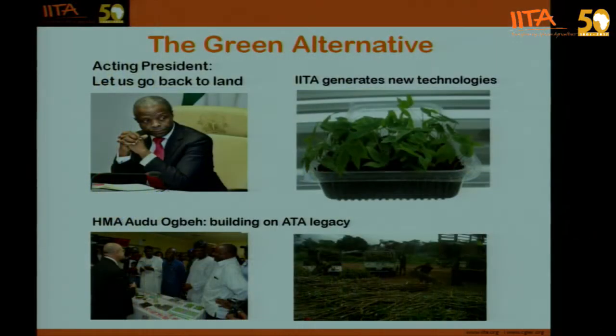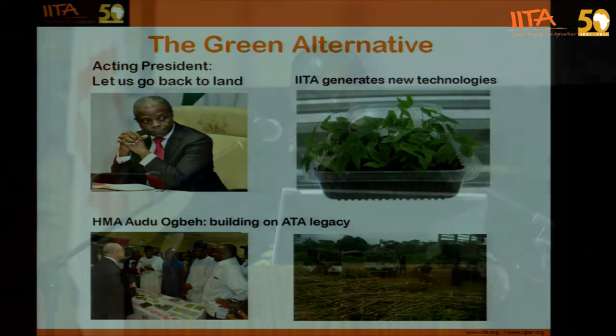What follows is what the current government is doing as the green alternatives. I think this is really very important. If the acting president was here, I was going to remind him about one of the speeches he made, I think, one month ago. Every time I visit a governor, and I visit many of them, the slogan is, let's go back to land, because the petroleum products are not paying anymore.